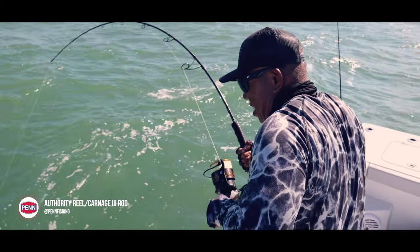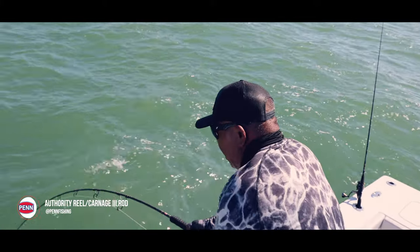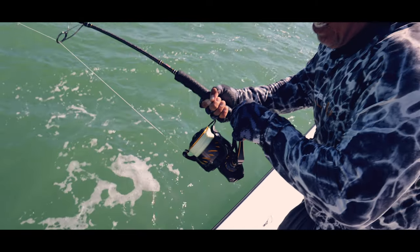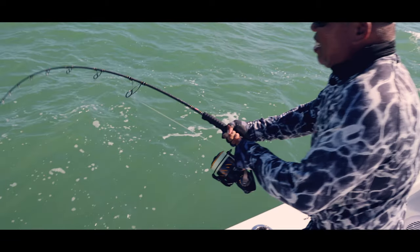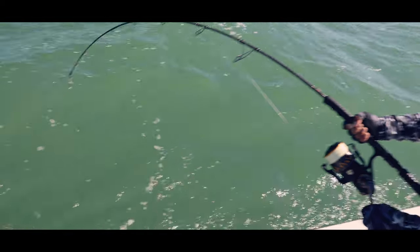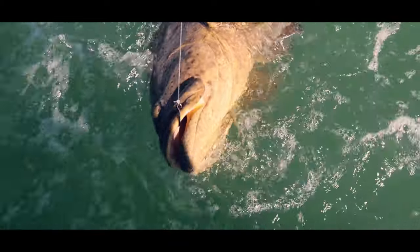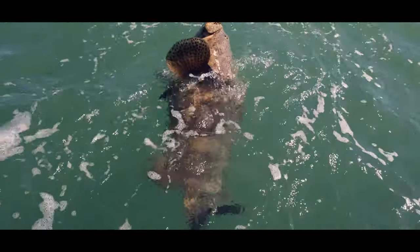Carter's three doing work, huh? Some cardio, I haven't worked out in a while here. I'm gonna get you. That's a good fish, dude. I like good fish. Oh yeah, that's a good fish. There you go. There's a baby. Oh dude, look at that hook. You ain't got nothing on me.